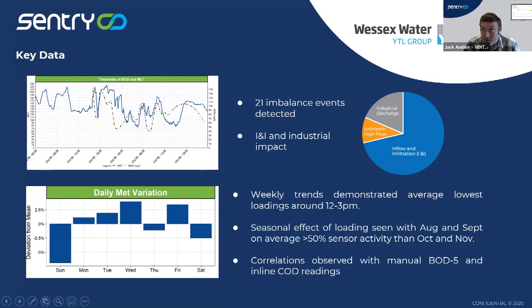And one of the interesting things for almost all of our clients, when you finally get real quality, instantaneous data, is you're pulling a lot of pieces together. For them, they were really able to tell what days of the week the high loads were coming in, and what time periods of the day. It's always a bit of a surprise for people. They all have their thoughts on it, and there's obviously an industry standard about when you think that's going to happen. But for them, you can see the bottom left-hand graph.